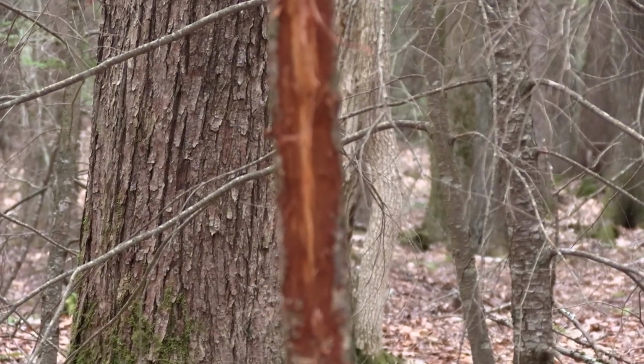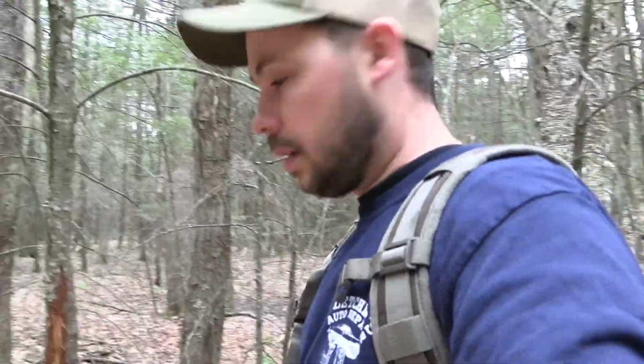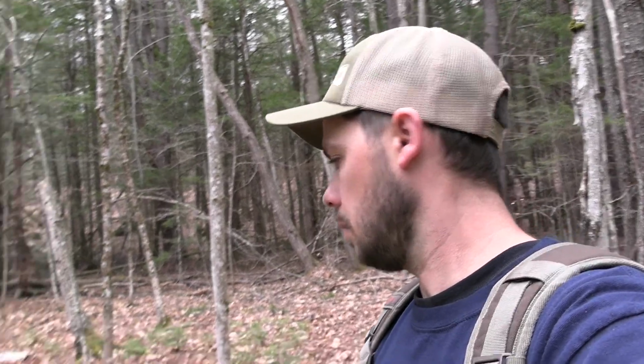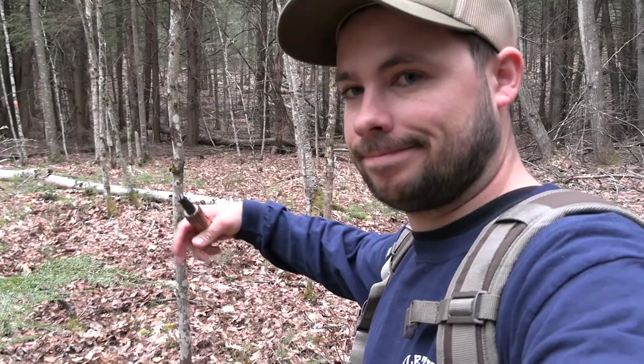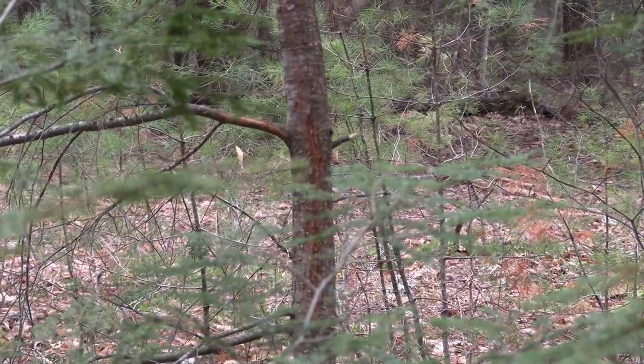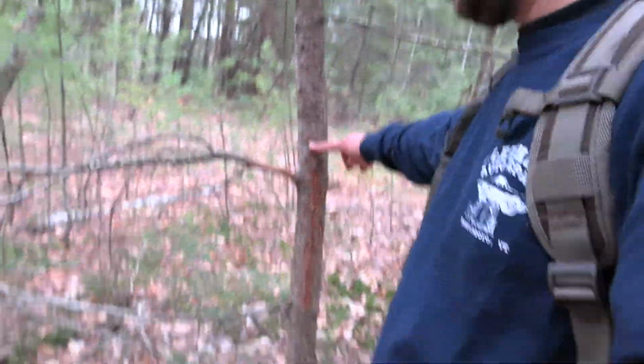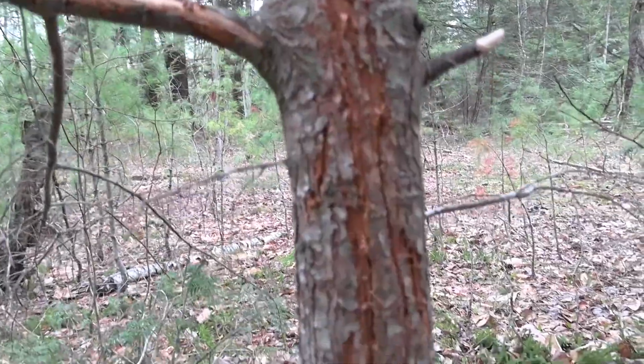We'll continue on. Start to approach the swamp now and coming into the buck sign. There's one in here that I know is a big deer because he makes these tall rubs, and you can see this thing's almost 4 foot tall, so that's a big buck to be making that rub. I'll show you a couple other examples right up here. Dug his brows into it pretty hard.